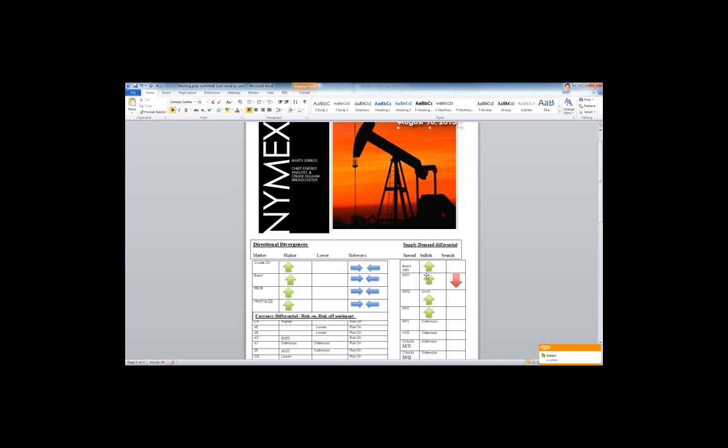Equity markets this morning are actually firm. They're stronger this morning, which is a bullish indication for crude as well, as we use those correlations between crude and the equity market, right? So equities are firm on their OPEX today.